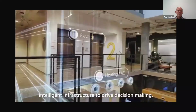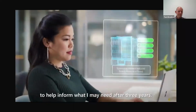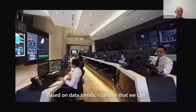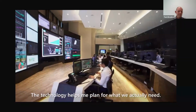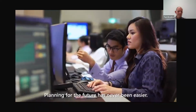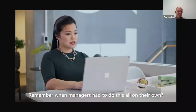2 years in, I'm able to look at evolving usage patterns to help inform what I may need after 3 years. Based on data trends, I can see that we can reduce the footprint for this building. The technology helps me plan for what we actually need. Planning for the future has never been easier. Remember when managers had to do this all on their own? And it doesn't just end there.